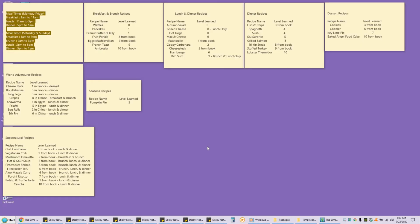As you can see, I've got a bunch of sticky notes listed here, but this first one is for the meal times, and I've got it highlighted. Listed here for Monday to Friday, you have breakfast, which you can serve between 1 a.m. and 11 a.m. Then you have lunch from 11 a.m. to 5 p.m. Then you have dinner from 5 p.m. to 1 a.m.